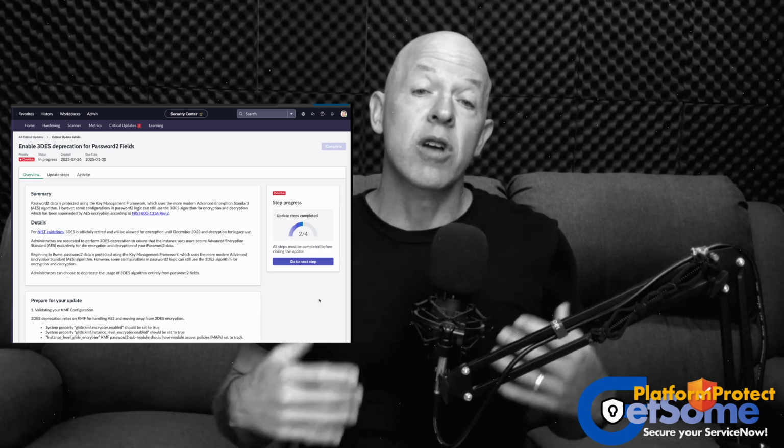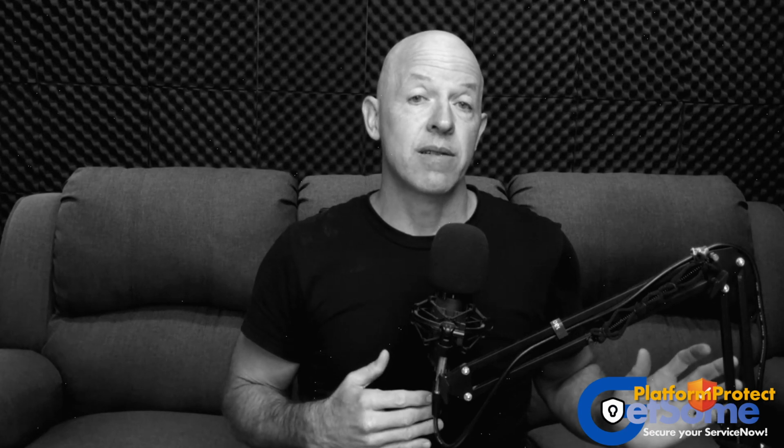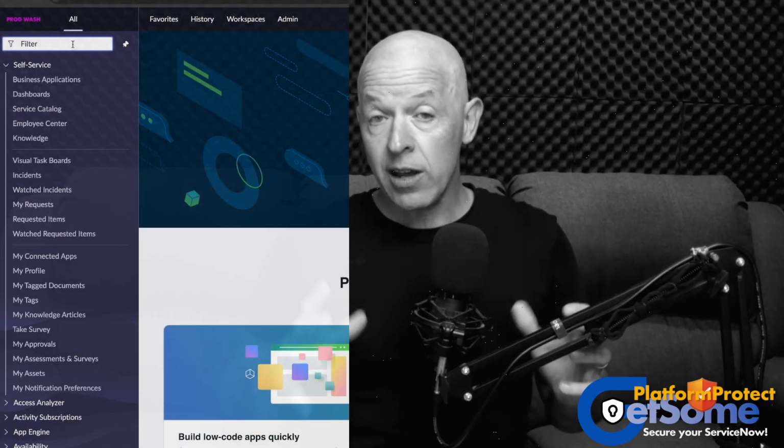This is something that you're going to have a look at because ServiceNow is going to, in the Zurich version, completely deprecate Triple DES use. So if you're using Triple DES for encryption, and you may not even be aware that you are, but if you are using Triple DES for encryption in your ServiceNow environment, you need to move to deprecate that. There are some checks that you can run.